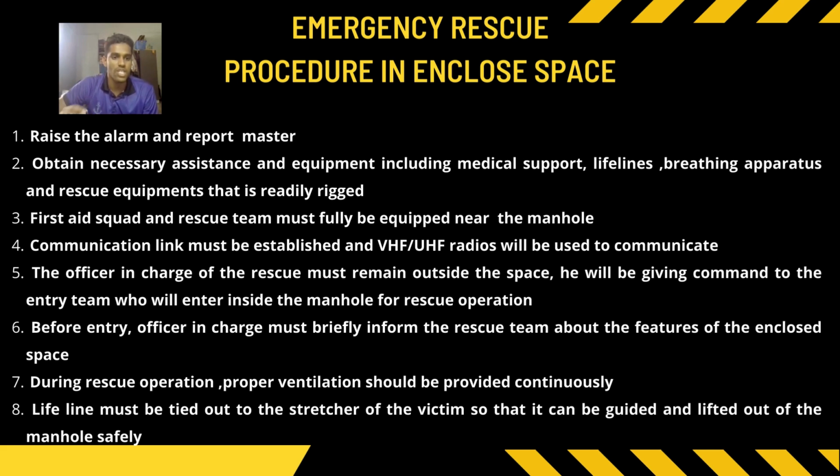The officer in charge of the rescue must remain outside the space while he will be giving the command to the entry team who will enter inside for the operation. Before entry, officer in charge must briefly inform the rescue team about the features of the enclosed space. During a rescue operation, a proper ventilation should be provided.